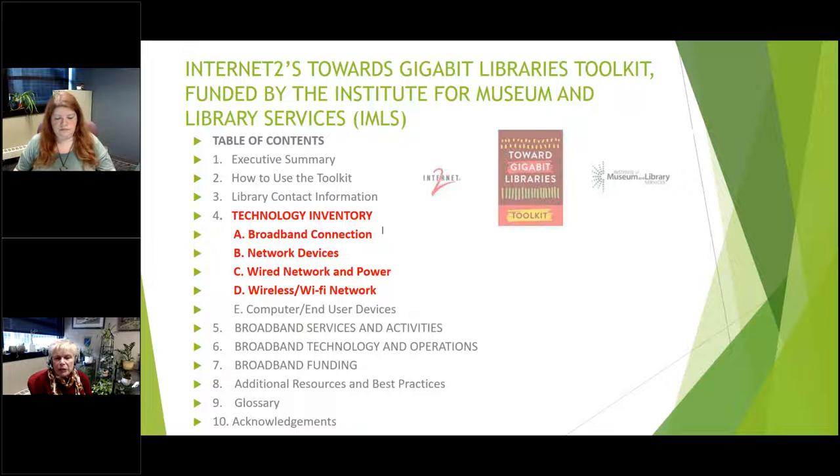I can say there's a lot more information in there. We'll talk a little bit as we go through the next couple of slides about how we're going to use this toolkit. Basically, we're looking at the technology inventory and broadband connection, network devices, wired network and power, and your wireless Wi-Fi network. It's just highlighted because partially we'll talk about some of it, but the other parts I'd like you to read through on your own time too. You can move forward.